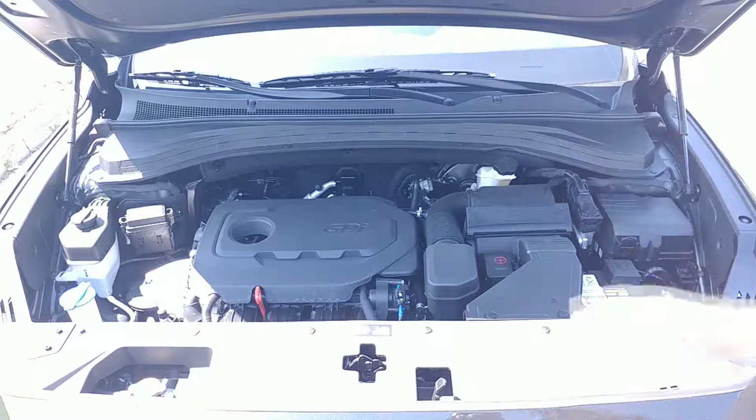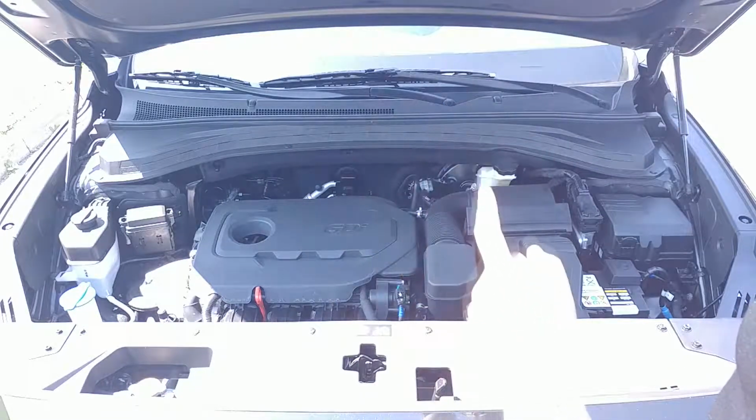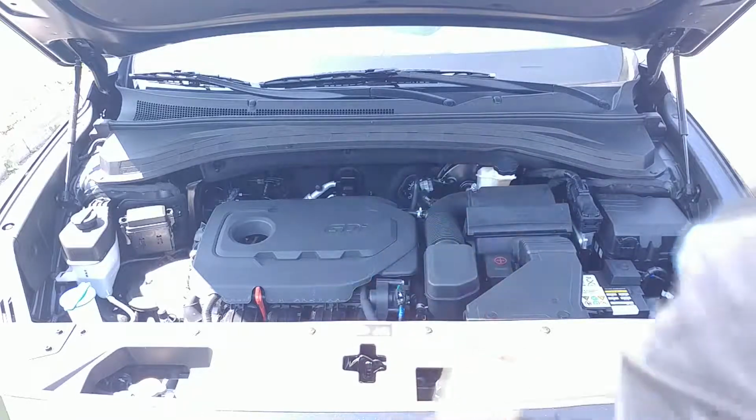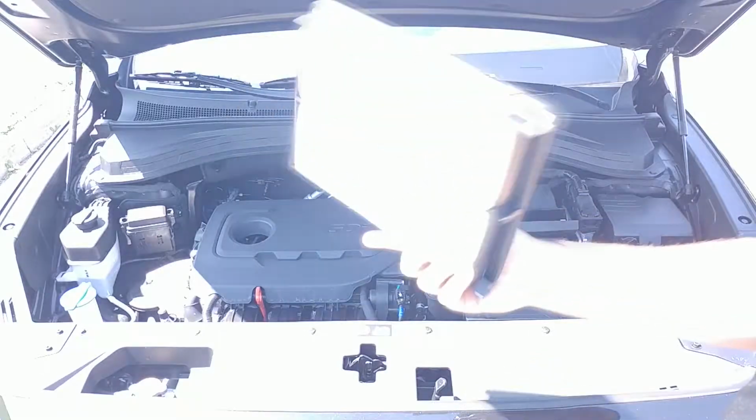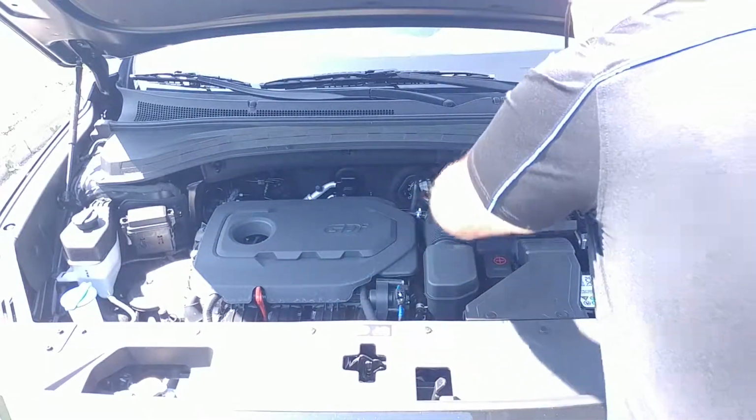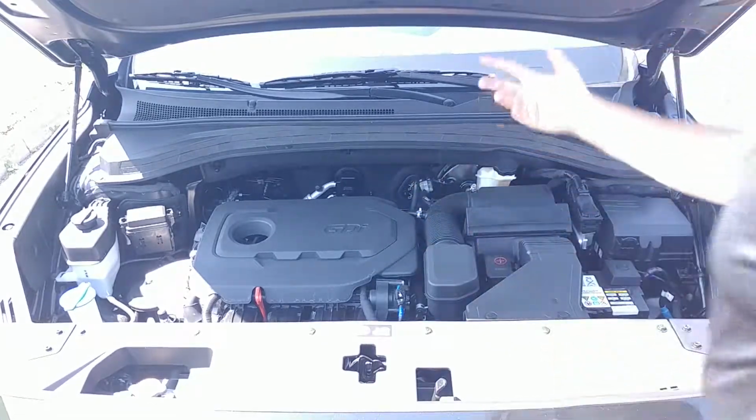Watch me change this air filter with no tools. I want you to count it, not in minutes, but in seconds. Check this out. There's my air filter out of the car. Clean it, check it, replace it. Just like that.